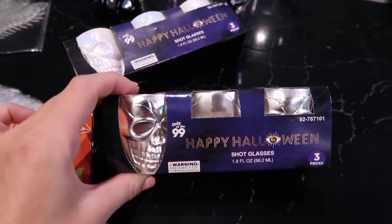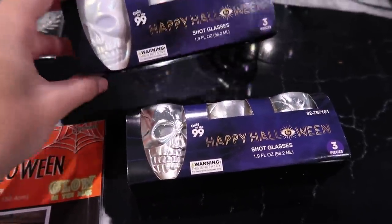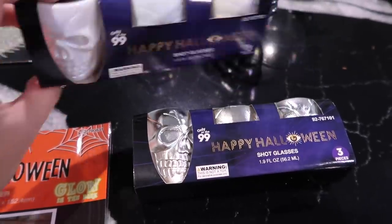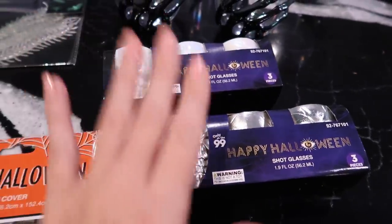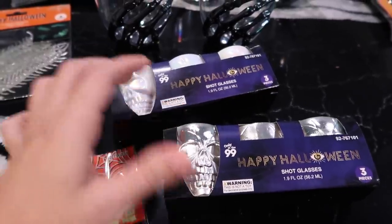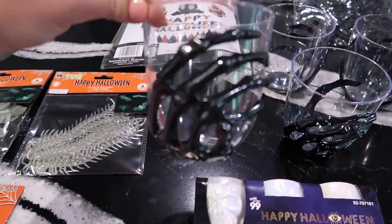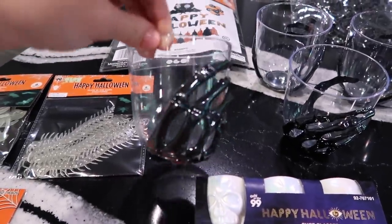I found these little skull shot glasses. They have them in silver, white, and I believe there were black ones or purple ones too. These were 99 cents, I believe, and it comes with three, and they're just plastic. Perfect for your party guests though, if you don't wanna use a bunch of glass stuff. And then these fun little wine glasses or drink holders. They have the skeleton hands.